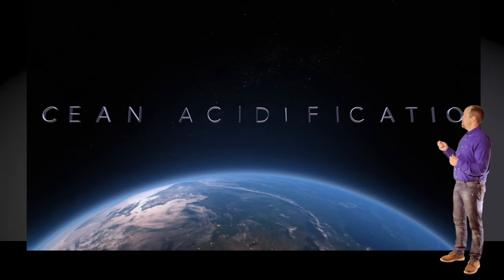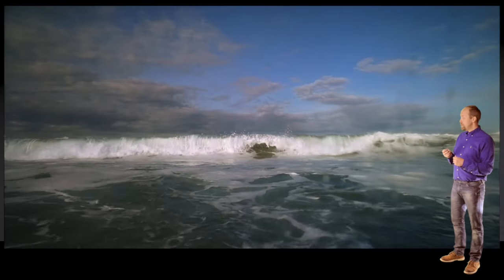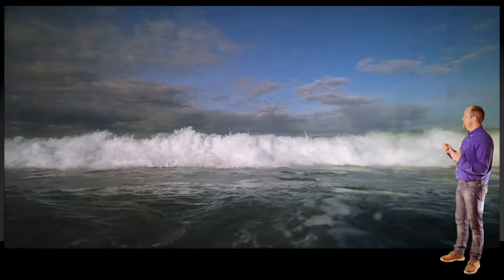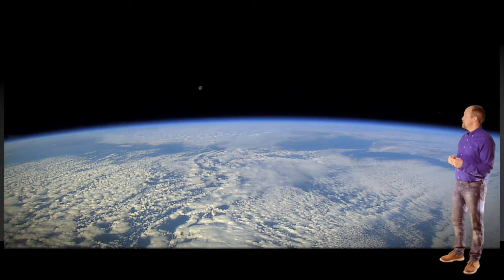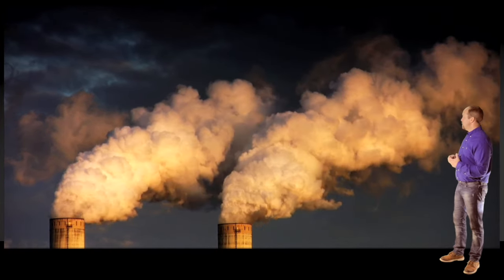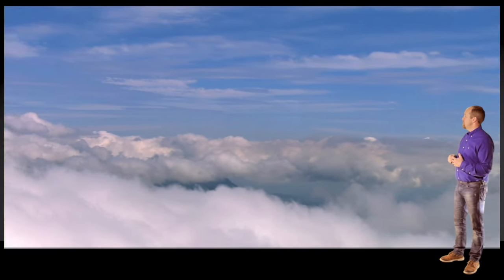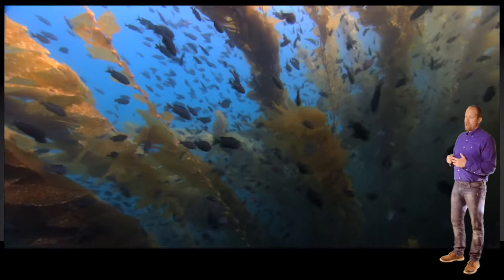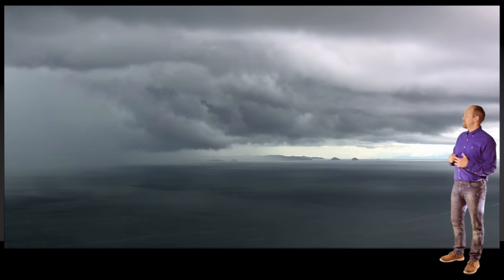Ocean acidification. Since the beginning of the Industrial Revolution, the acidity of surface ocean waters has increased about 30%, and this increase is the result of humans emitting more carbon dioxide into the atmosphere, and hence more being absorbed into the oceans. The amount of carbon dioxide absorbed by the upper layer of the oceans is increasing by about 2 billion tons per year.